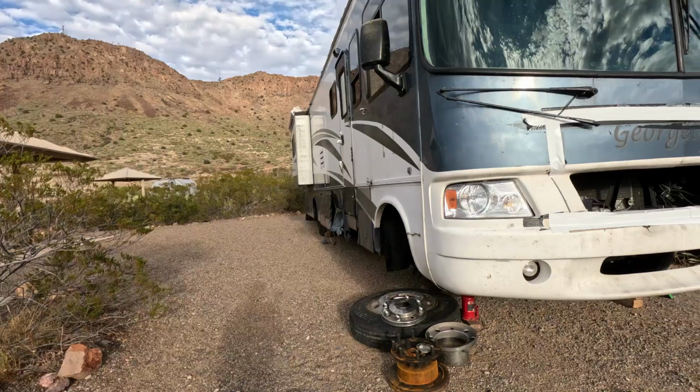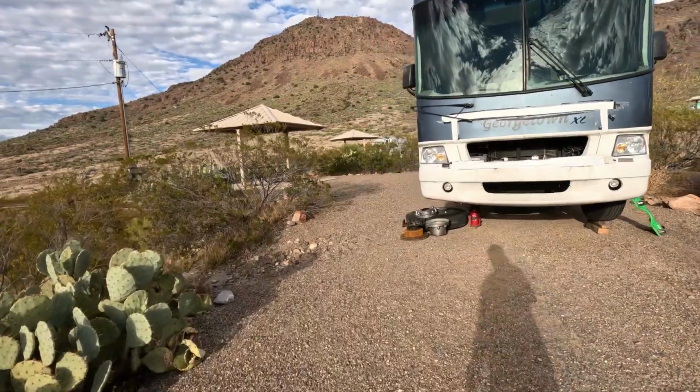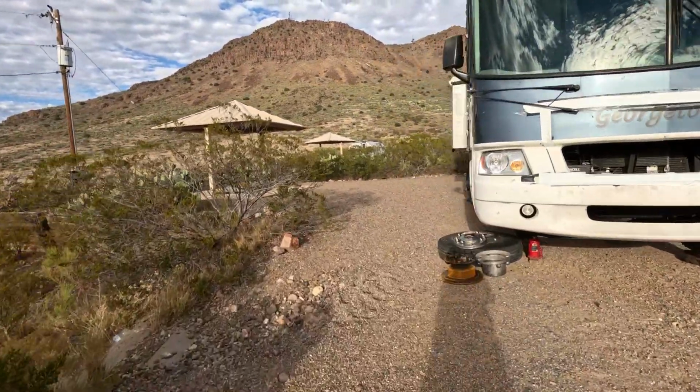Alright, well, this is the first issue. We pulled into the campground and there is an RV in our site and the RV's wheels are off, like literally off, and we can't get into the site. I talked to the camp host and they said they're going to move us to a different site, apparently a better one. So we'll see how this works out.